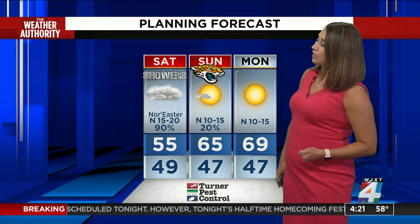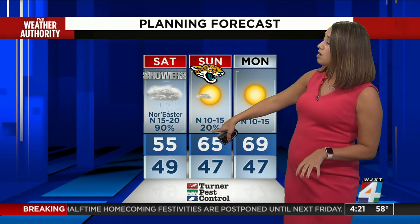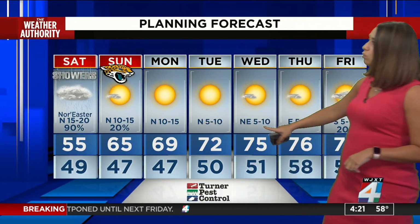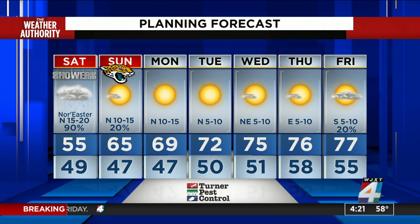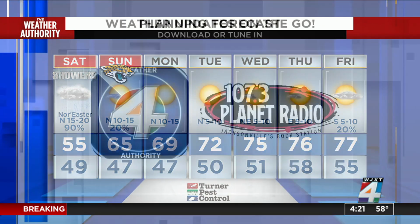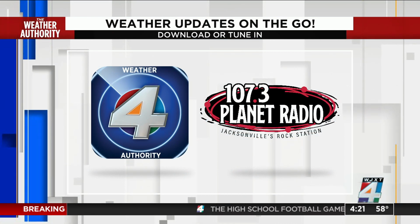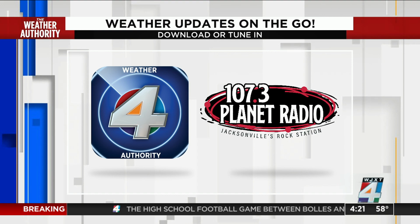If we take a look at the 7-day forecast, temperatures only climbing into the mid to lower 50s for Saturday. Sunday into the mid 60s with a bit more sunshine returning into the forecast. And then we return to beautiful seasonal conditions as we head into the later part of the work week into next weekend. Remember, you can always get updates on the new Weather Authority app and on the radio, 107.3 Planet Radio. Stick around. We'll be right back.